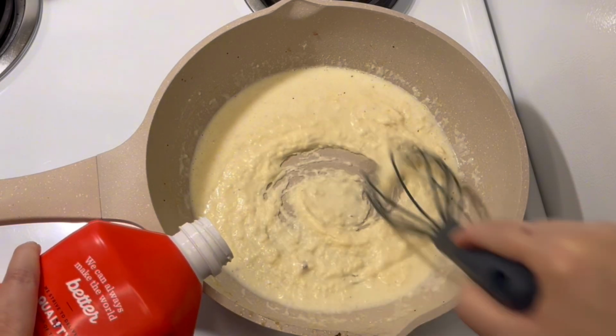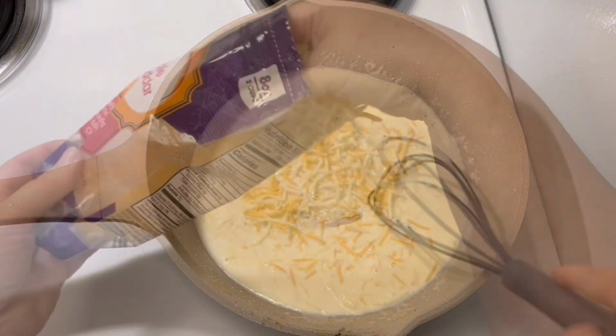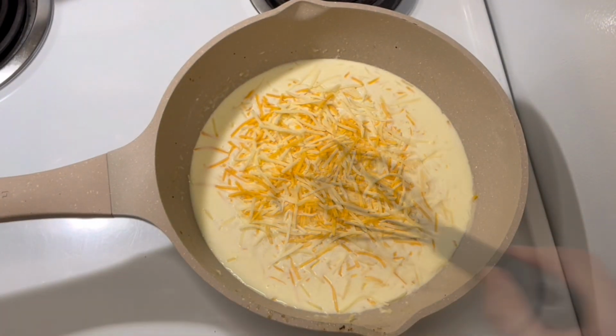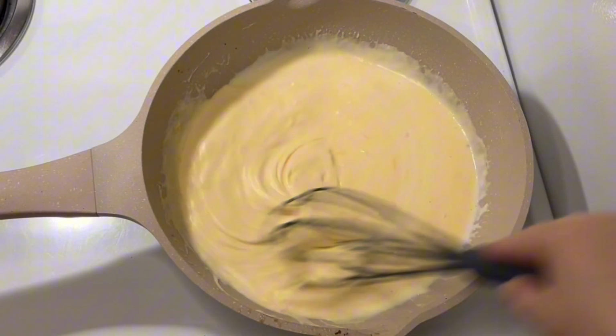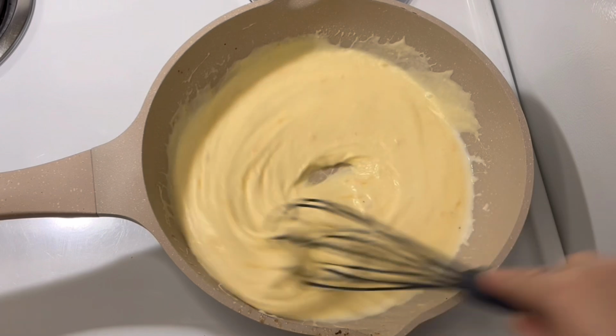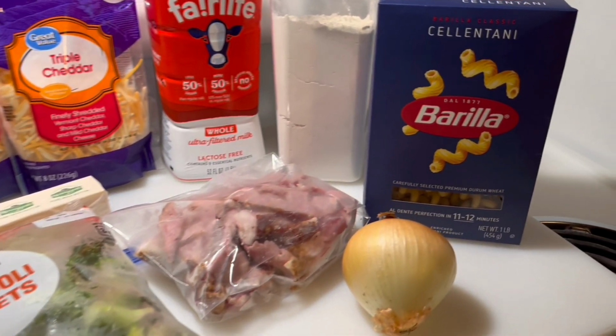Now, this is also the cheese sauce that I use whenever I make baked macaroni and cheese. So, if you want to make you some baked macaroni and cheese, all you got to do is replace your pasta. It takes about 20 minutes to make, and it is a little bit harsh on the wrist, but it is, again, pretty daggone worth it.